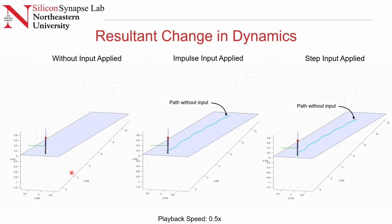On the left here, you see how the elliptical ring behaves without an input applied. And this is the same trajectory that's transposed from this test. In these two videos, you're going to see how the robot behaves differently once the specified input is applied. Without the input applied, it follows this path. In the case of the impulse input, once the input is applied, you can see that it changes its heading angle, and there's a slight deflection in the path of the tumbling locomotion. And in the case of step input, it actually increases its speed of locomotion as this axis increases.